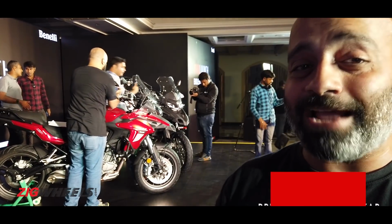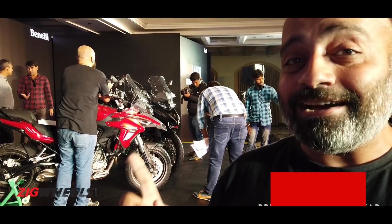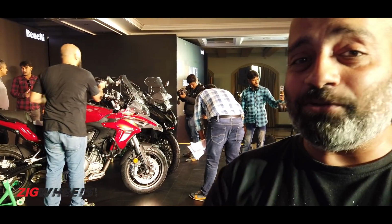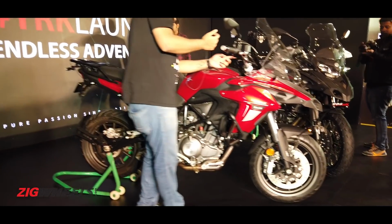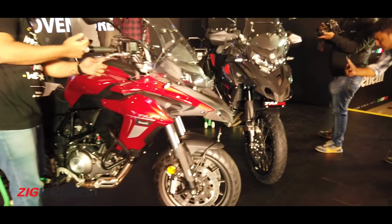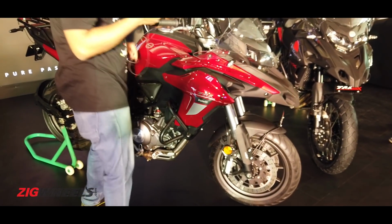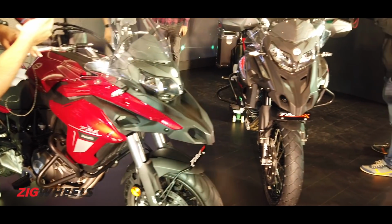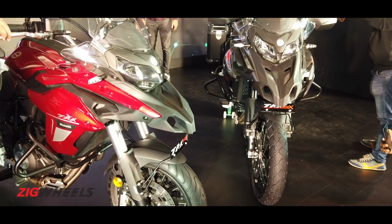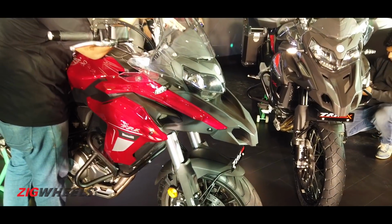I'm PD and I'm here at the launch of these two new motorcycles from Benelli, the TRK 502 and of course the 502X. Now there are two versions of this bike, as I mentioned, the 502, the red one, and this black one, which is the 502X. Now the 502 is the road biased version. It is a mid-capacity adventure tourer from Benelli, and the 502X, well, that's the more off-road focused version of the two motorcycles.